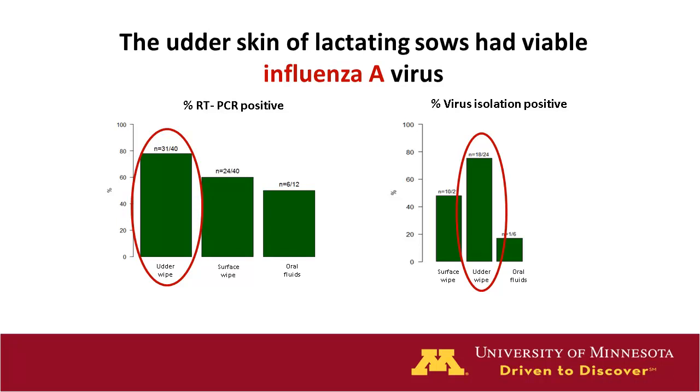We collected samples from 6 different farms. 80% of those samples were positive for influenza, but it was most interesting to see that 80% of those positive samples were positive also for isolation. So that means that we have viable virus that potentially could be transmitted to negative piglets.